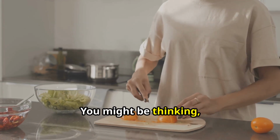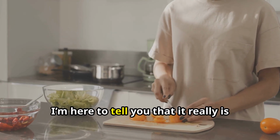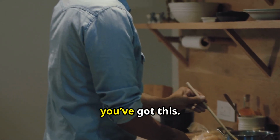You might be thinking, surely it can't be that simple. I mean, I'm not a kitchen wizard. Well, my dear, I'm here to tell you that it really is that easy. No need for a magic wand or a culinary degree. If you can chop, stir, and press a button, you've got this.